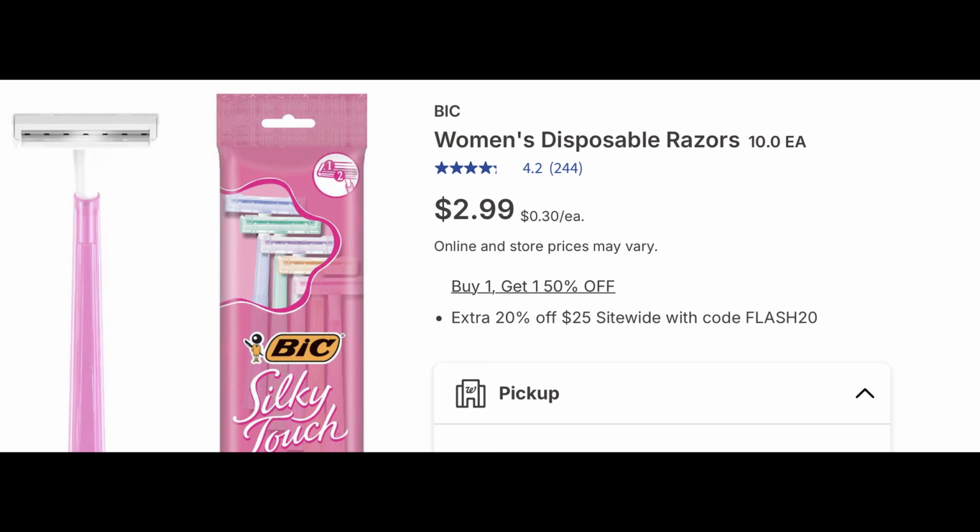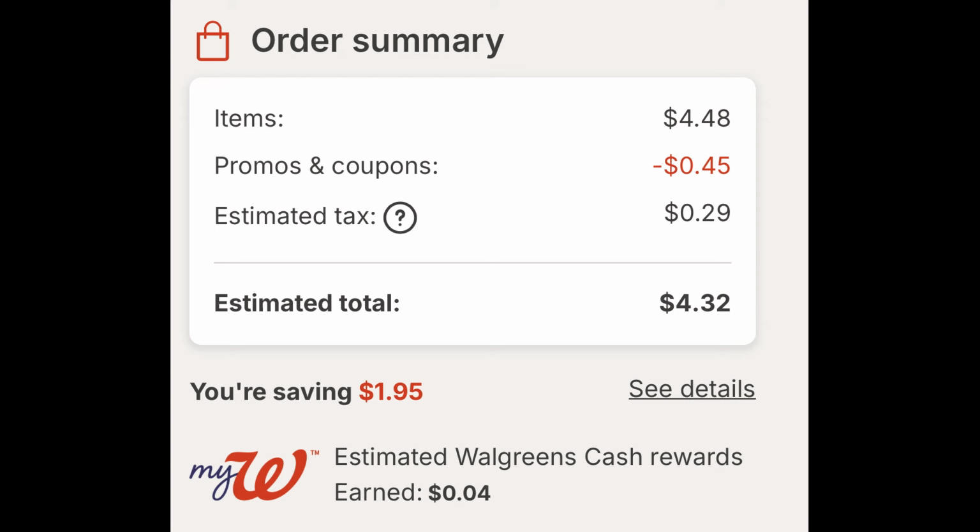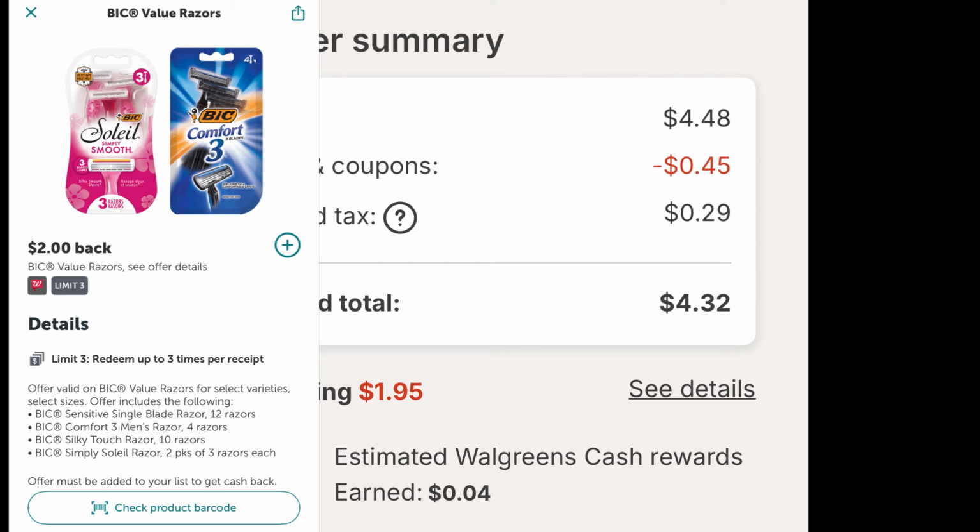The Bic Silky Touch razors, they're $2.99. They're also buy one, get one 50% off. Now, there's no digital coupon to clip, but you want to go ahead and add two of these to your cart. One's going to be full price and the second will be 50%, as you can see here on screen, $4.48. I did enter the code WAG10 for an additional 45 cents in savings. Now, that's $4.32 out of pocket.